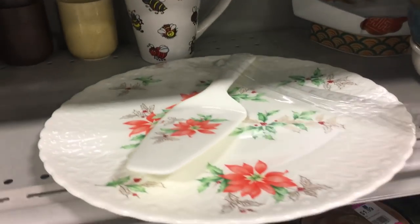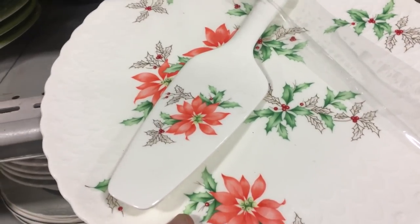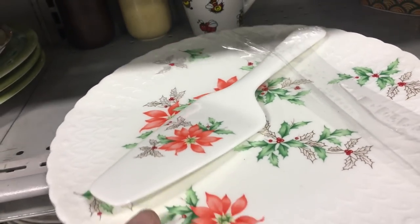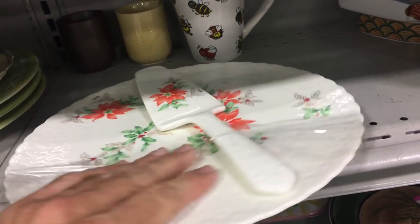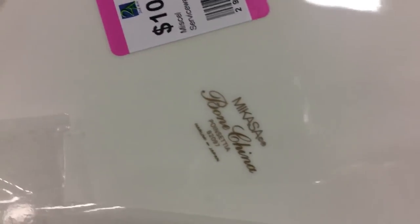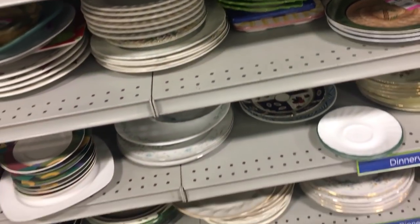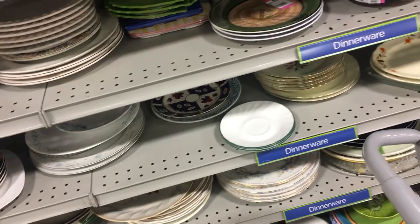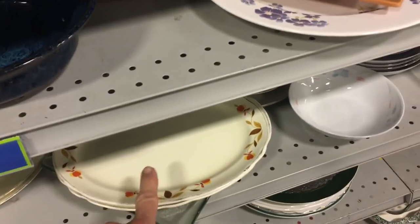Oh, this is Christmassy. Poinsettias, cake serving plate. Wow. Let's see who made it. Mikasa. $10.99. Yes.